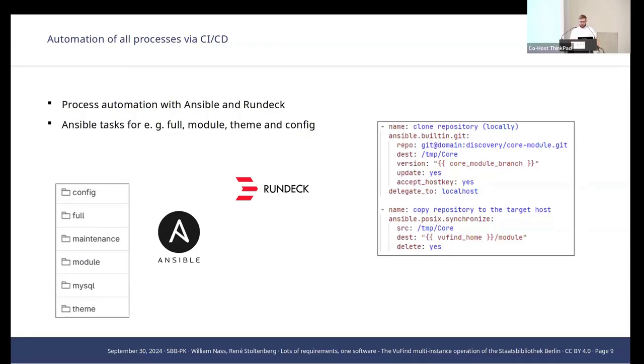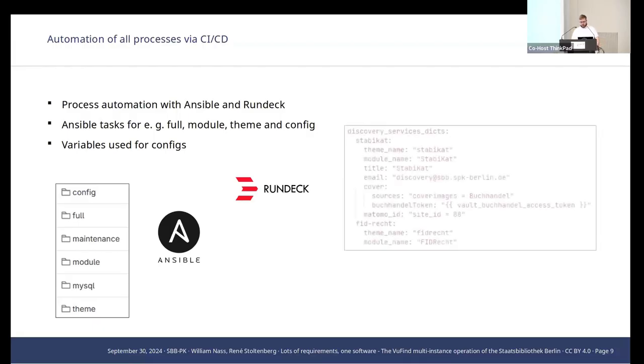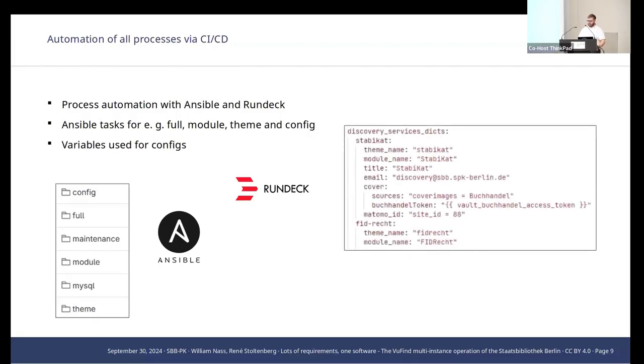To configure the instances, we use Ansible dictionaries, where values for the instances, for example the server mode, are stored. Here's an example of our discovery services dictionary with example values from StabiKat, like the theme name, module name, or covered configurations.